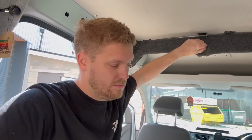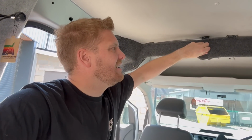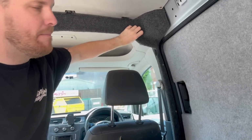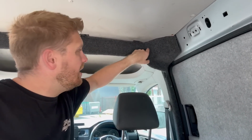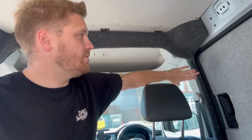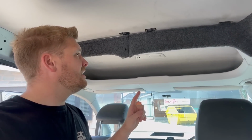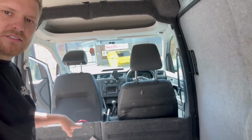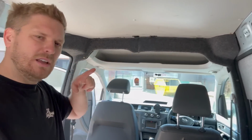If you've watched any of my other videos when we've done my stepdad's Caddy or the Caddy that I built, that we painted and everything, the bulkhead you can reuse. At the back, when you take the bulkhead out, the A-pillar is all open at the back. You take the bulkhead out, cut close to all the edges down here, carpet it, and it finishes this corner off. But for some reason, whoever did this has decided, I don't even think they took the bulkhead out. They've just cut a hole in the bulkhead.